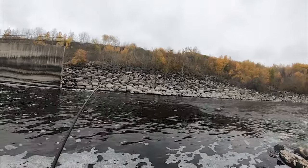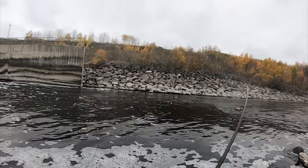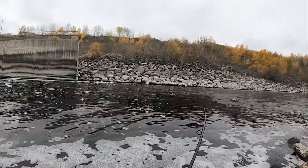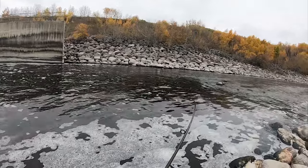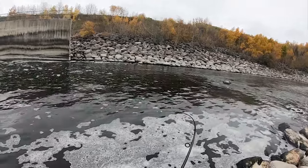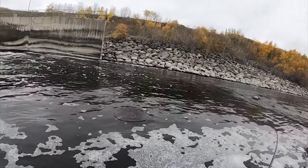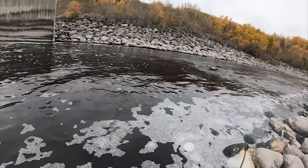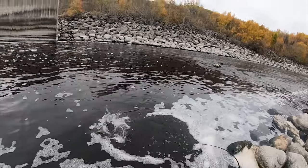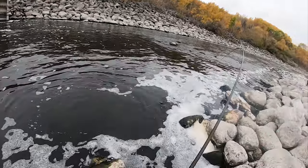Oh, this is big. Are you serious right now? Are you freaking serious right now? Oh, this might be pike, actually. Oh no, that's another walleye. This is a walleye slam right now. Oh yeah, they love this glide bait, dude. Freaking rights.